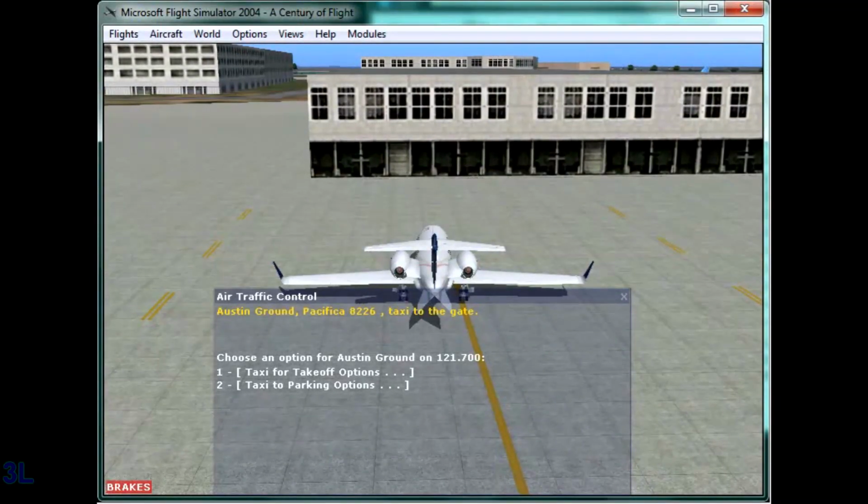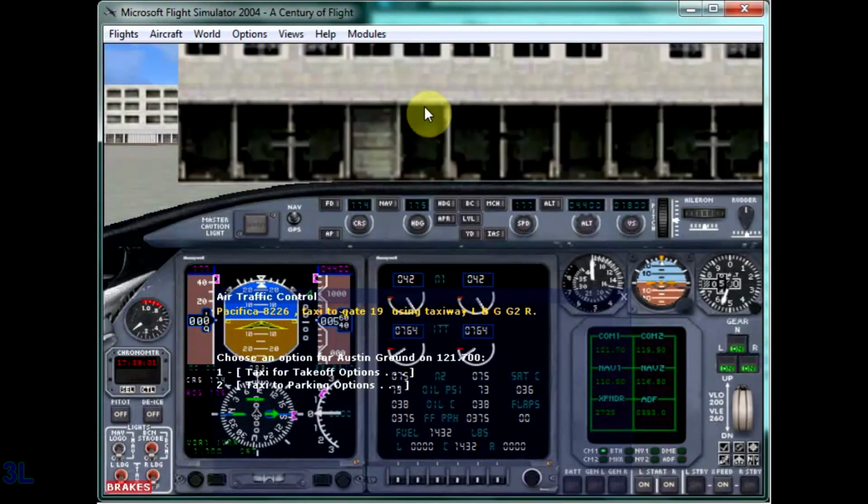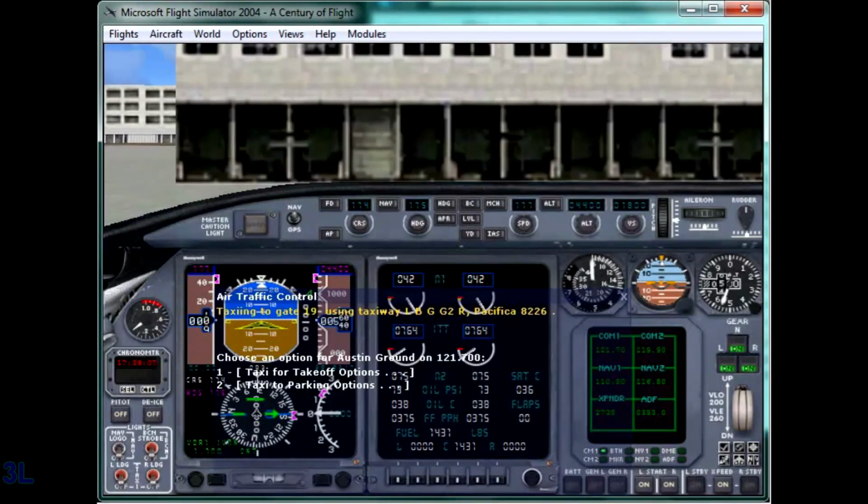Austin ground, Pacifica 8226, taxi to the gate. Pacifica 8226, taxi to gate 19er, using taxiway Lima Bravo Golf Golf 2 Romeo. Taxiing to gate 19er, using taxiway Lima Bravo Golf Golf 2 Romeo. Pacifica 8226.